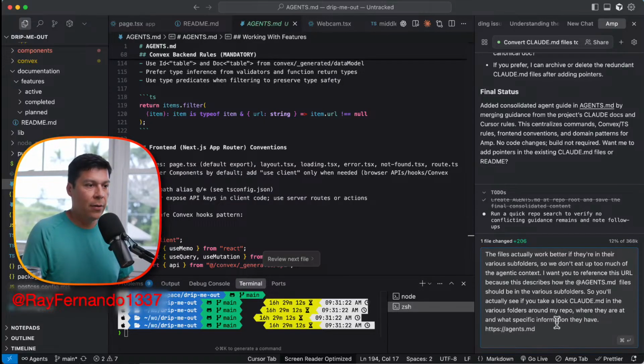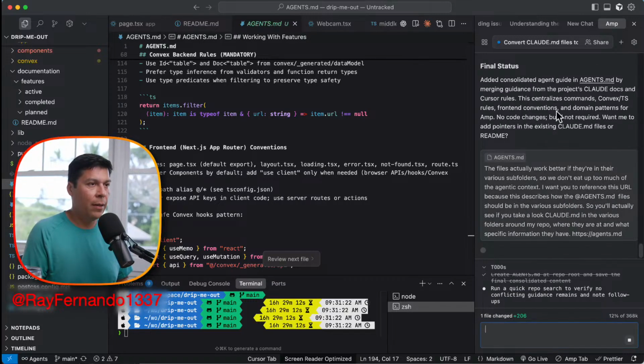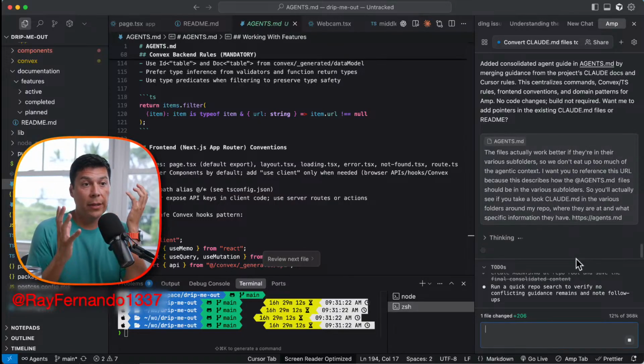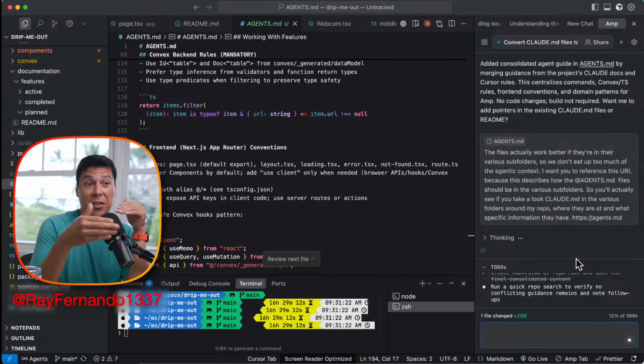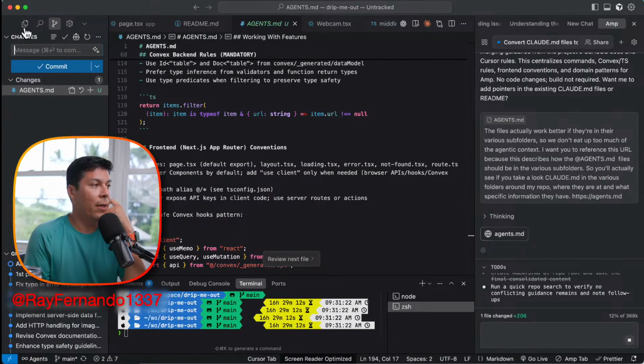Okay, cool. So I'm going to tell it to go. Awesome. So now it says run a quick repo search to verify no conflicting guidance remains, no follow-ups. Okay, cool. So I think what's happening now is, theoretically, if it actually has a new agents file, it's going to be following the rules that it just wrote for itself inside of my repo. And if we take a look, yeah, this is the new agent.md files.